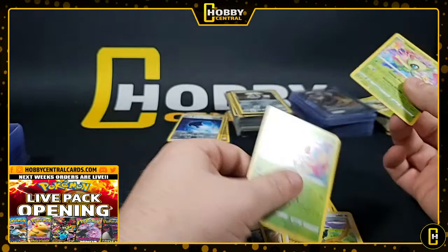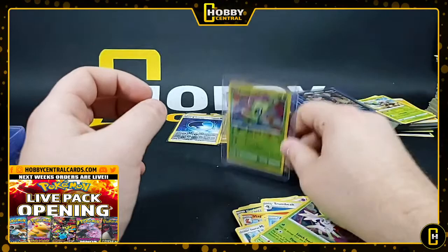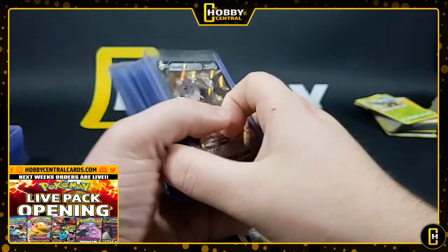I'm trying to think. That's on average, right? I think we just got the Jirachi was the only other amazing rare we got from this. It's kind of funny. I bet Brian was sweating, dude. He was like, where is my second amazing rare out of this set?